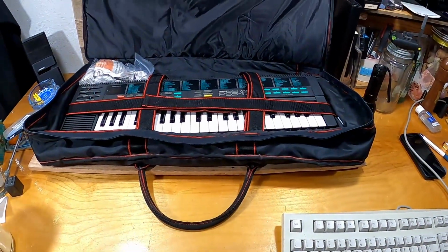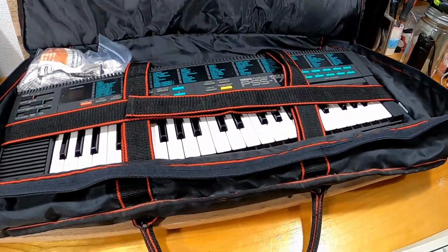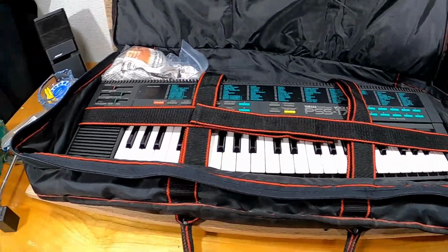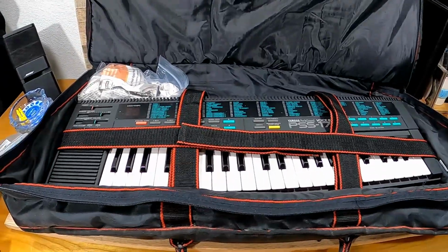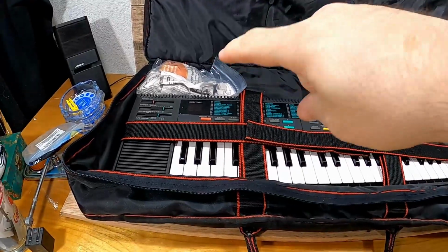Okay guys, I have this really cool piano. It's a Yamaha PSS 170. Really neat. It's got all 99 different sounds that you can program it, like everything from a piano to a clarinet to a cello to a wave. And I paid $10 for this at a flea market. It comes with the power supply. It's right back there all wrapped up.